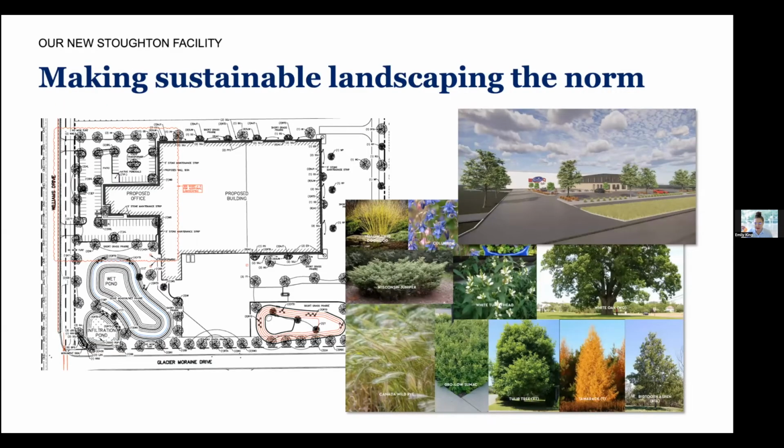Moving forward, I'm excited to announce a new facility being constructed in Stoughton, Wisconsin. We'll be moving our corporate office there. Currently, we're in Fitchburg. We love Fitchburg. We love the Madison area. I live here. I don't plan on changing that anytime soon.